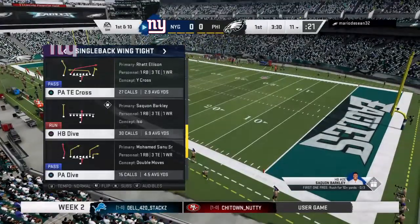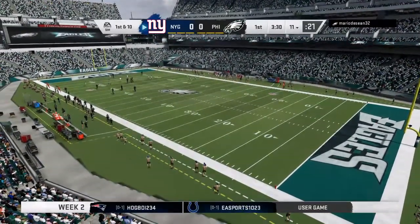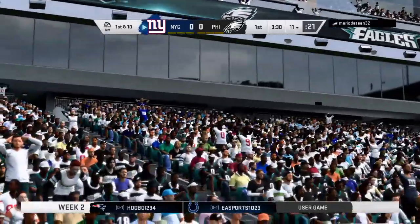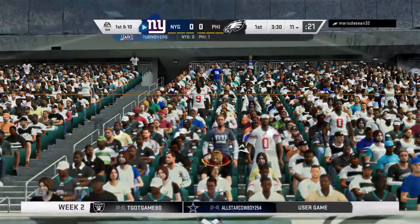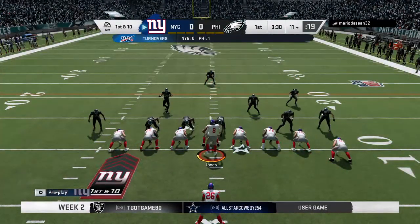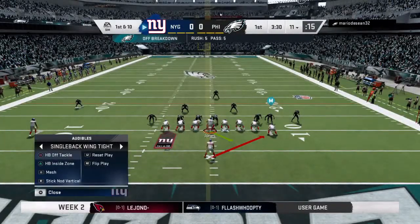But let's not forget, to make that happen, there has to be an excellent pass rush, terrific coverage where they are plastered to the receivers, and then, of course, taking it away, making the catch, and going in the other direction. Jones and the Giants now with a 1st and 10 at their own 11.